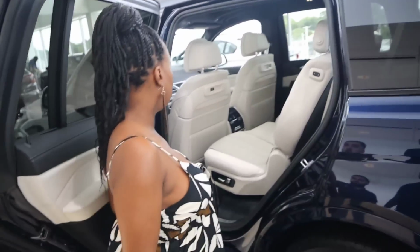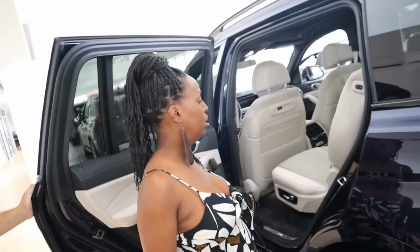The one we're gonna drive is closer to the price range that I'm trying to get to. Oh, this one is not mine. This one is about 4,000 above the other one.